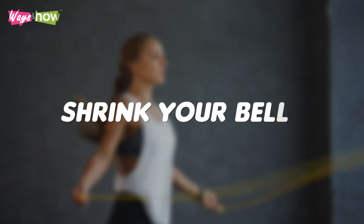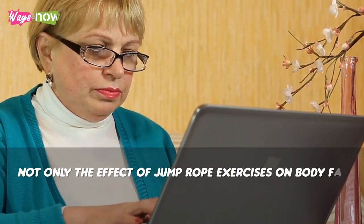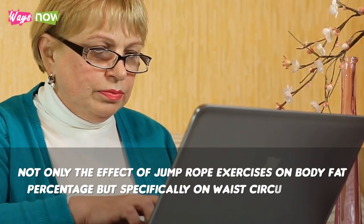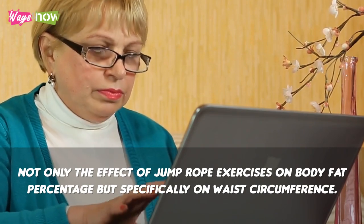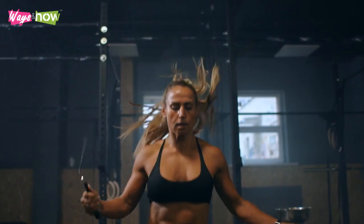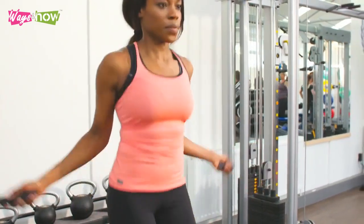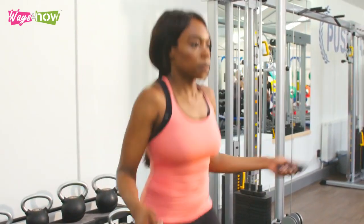8. Shrink your belly. In both studies, researchers noted not only the effect of jump rope exercises on body fat percentage, but specifically on waist circumference. So even if jumping doesn't feel like you're targeting your abs, doing it regularly will help you lose your body fat.